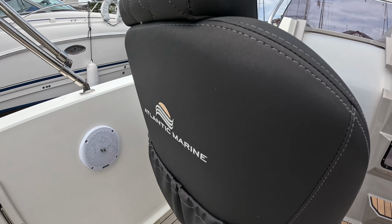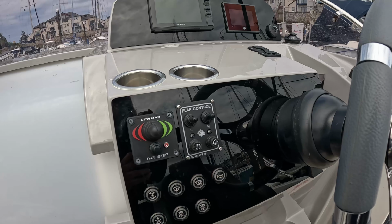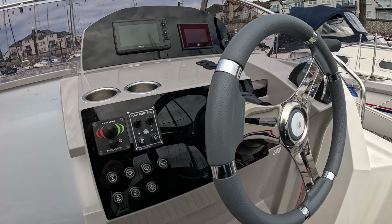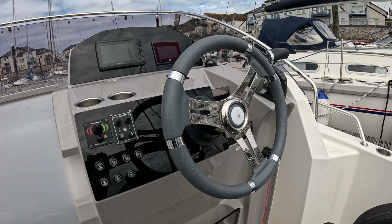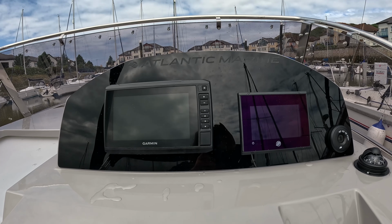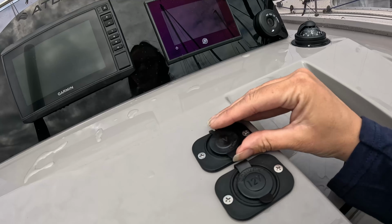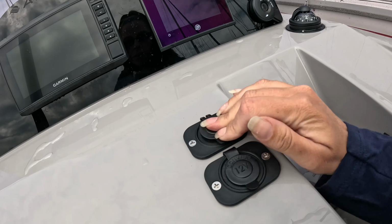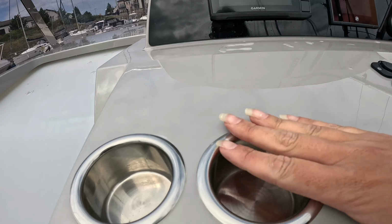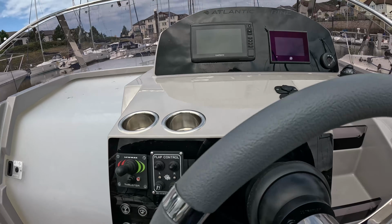Step on board and you will see the style and comfort that this boat provides, as well as all the features that you'd love to have on a boat, such as a bow thruster and a Garmin chart plotter. And it's always handy to have little USBs outside as well, and the most important thing is somewhere to put your drink. These stylish drinks holders are perfect for that job.